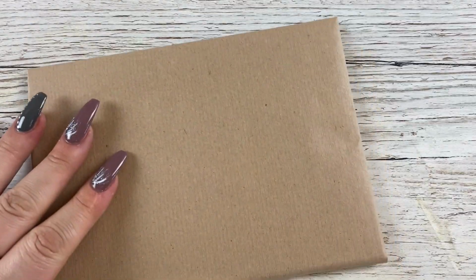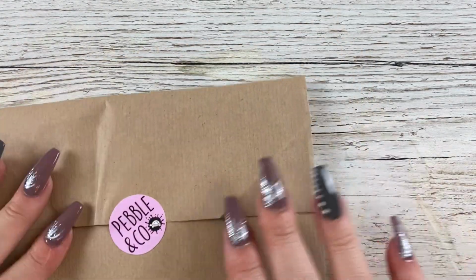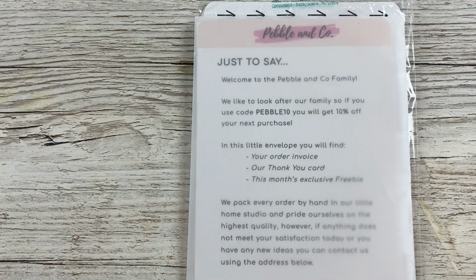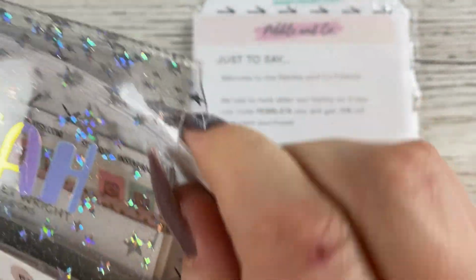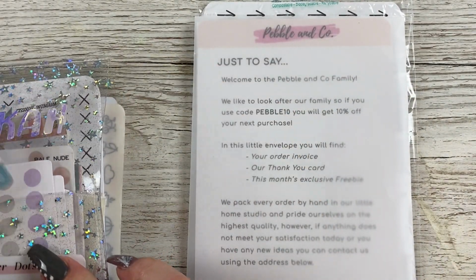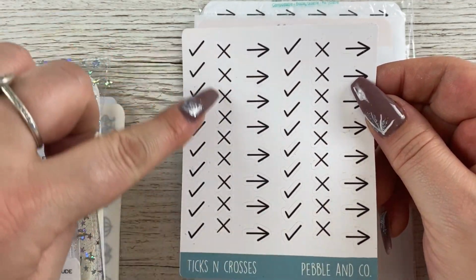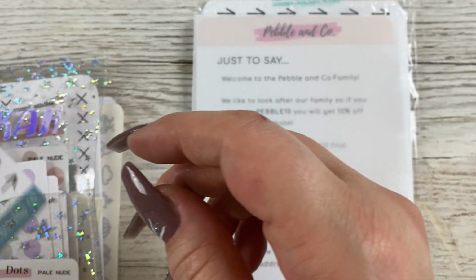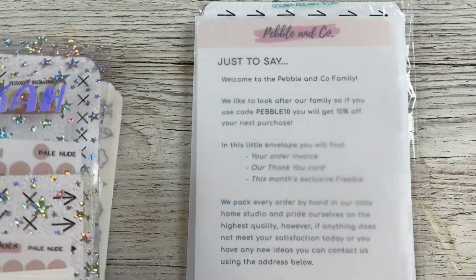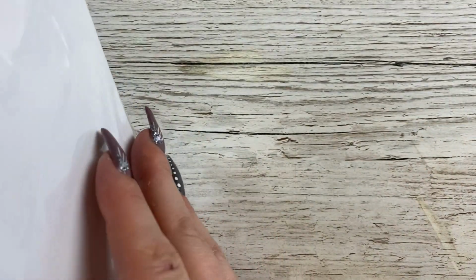I did receive some mail yesterday, and this one is from Pebble & Co. I really like Pebble & Co. So I have quite a few of her stickers. I use them functionally in my planner. So I've got like a big stack. And I've got this sheet, which I've also got in the large sheet. But I'm finding I'm using the arrows, getting through the arrows and not the other ones. So I contacted her and asked her if she could make me sheets of just the arrows. And she did. I mean, how nice is that?